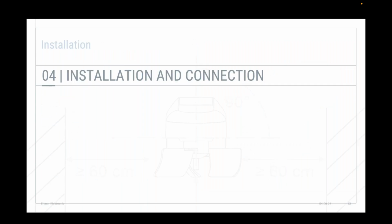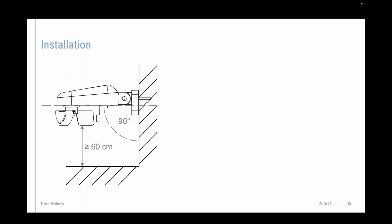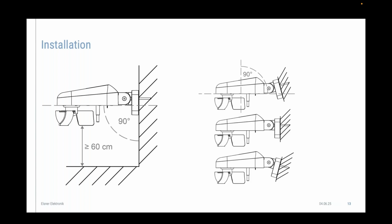Let's have a look at the installation. Our Windancer can be either mounted on the wall or on a pole. Since it has an adjustable joint, you can do the alignment to the plane depending on how the facade or the place where you would like to mount the Windancer is looking. What's really important is that we have the distance of 60 centimeters below the sensor itself.